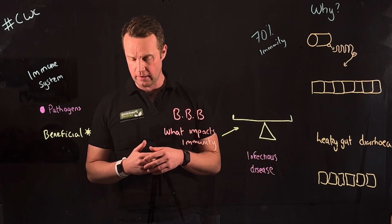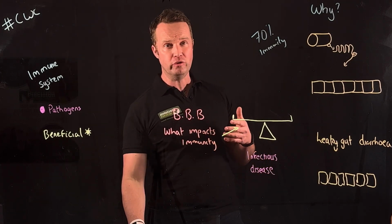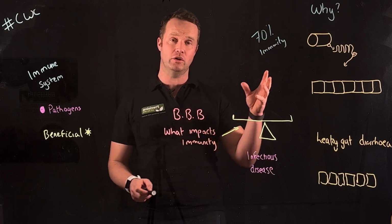I'm going to look at some ideas and things that I'm learning about, throw those concepts out and see are they worth considering. Today's a very general one, but I think it's a really important one. It's around the immune system, but also the immune system and gut health.